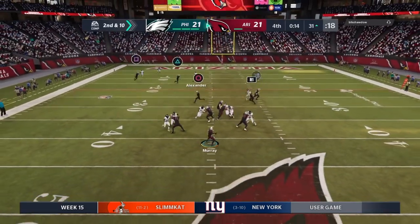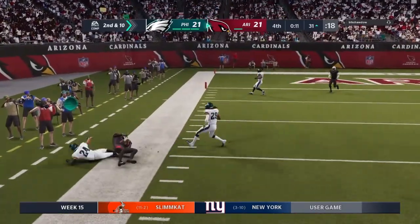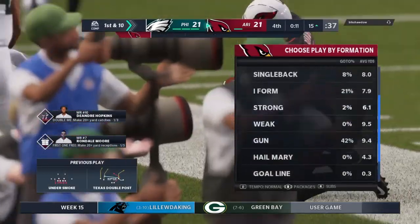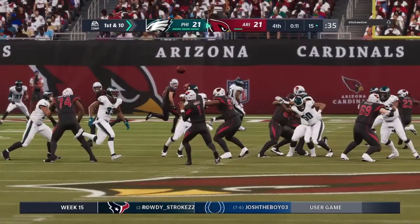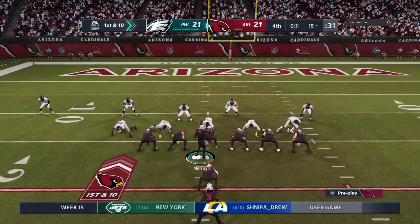Murray to throw. Quick hitter here, it's complete. And he's going to be out down inside the 20 at the 15. 50 catches for him now on the year, and he's got a first down. 15-yard line. Line of scrimmage, the 15. It's 1st and 10.